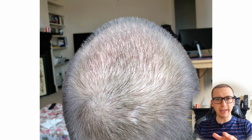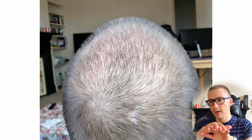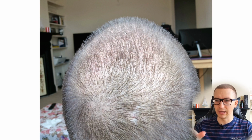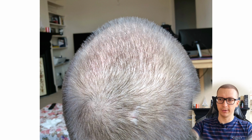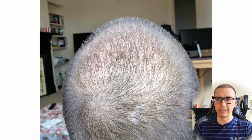The best view so far is from the back, on my crown, because it creates the biggest layering effect of hairs, layering on each other, and it looks so beautiful, looks so dense. Imagine if all of this hair is gonna grow like 5 times longer than right now. It's gonna look pretty good, pretty dense, you know?